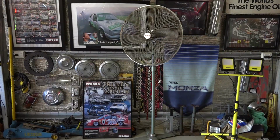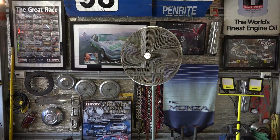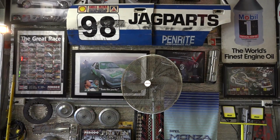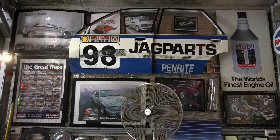And I've been a Holden guy from the young days. Obviously, we don't have Holden anymore, but it's nice to be able to have some sort of tribute to what was a golden era, I think, in Australian motoring history.